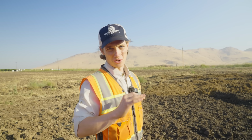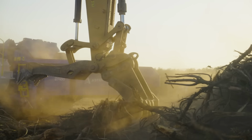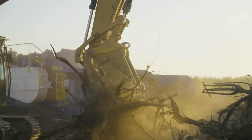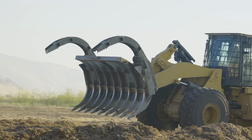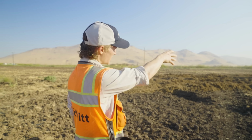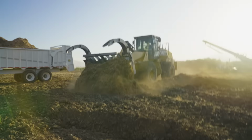You'll notice all their machines are wildly specialized. This 330 has that rake and custom thumb on it. That 972 has that awesome rake grapple setup on the front there. And forestry guarding, it's an aggregate handler machine with a forestry package on it, because all of this, when that machine is pushing into piles of crushed trees, will tear hydraulic lines, wiring harnesses, anything exposed. So everything that is vulnerable to attack from trees is protected on that loader and all of his machines.